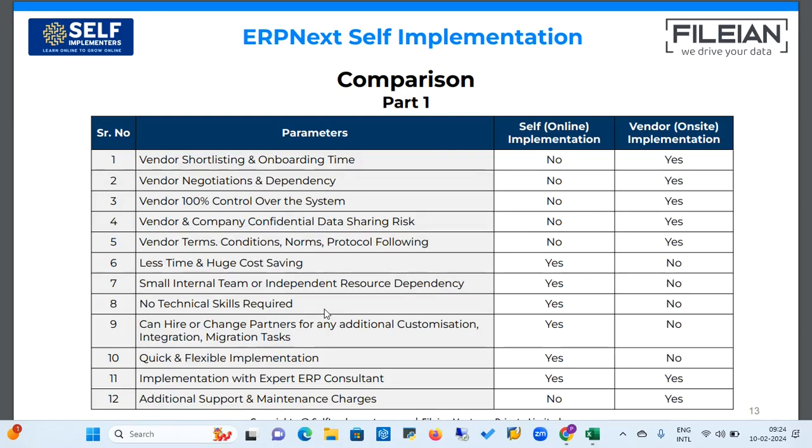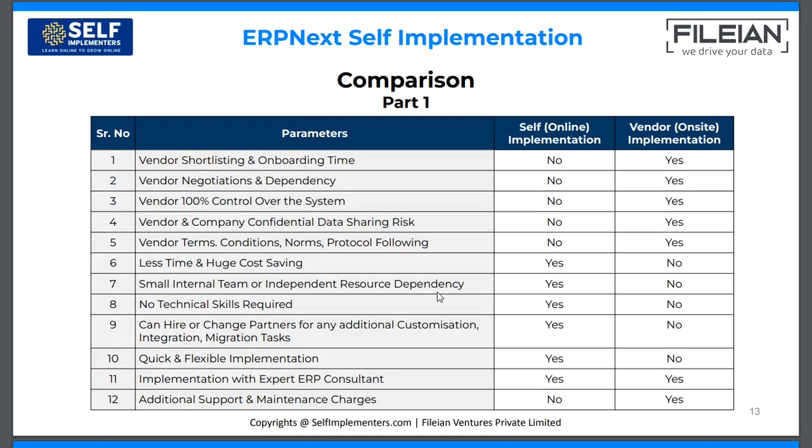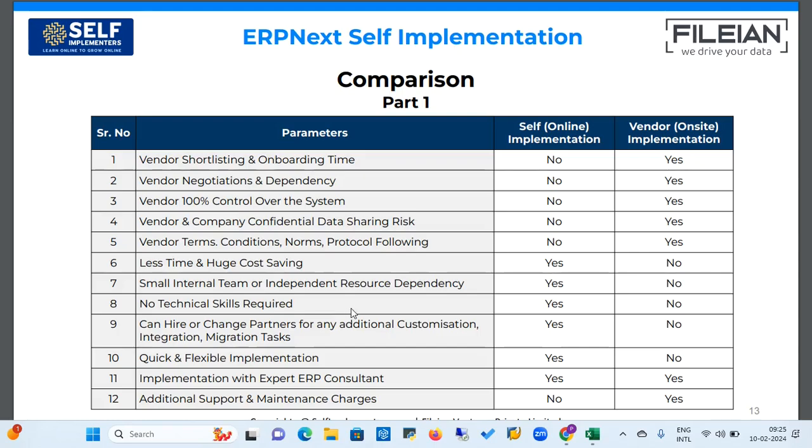Small internal team or independent resource dependency. Online self-implementation, yes, it is a small implementation team, and you are independent for the implementation. In case of a vendor, it's no, because your dependency will be 100%.